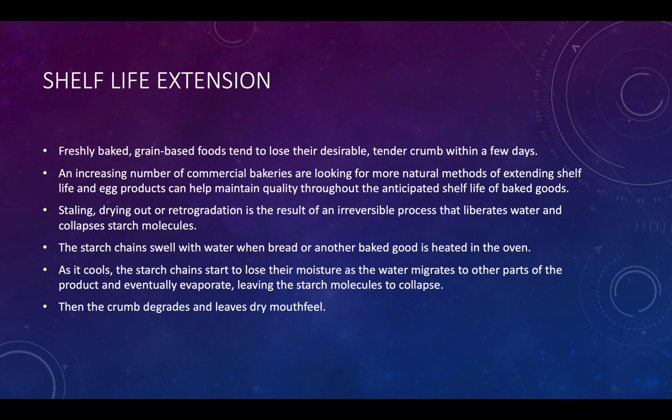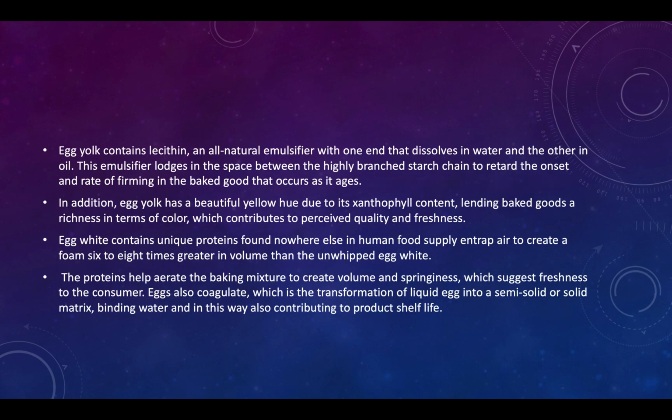Staling, drying out, or retrogradation is the result of an irreversible process that liberates water and collapses the starch molecule. The starch chain swells with water when bread or another baked good is heated in the oven. As it cools, the starch chain starts to lose its moisture as the water migrates to other parts of the product and eventually evaporates, leaving the starch molecule to collapse. Then the crumb degrades and leaves a dry mouthfeel.